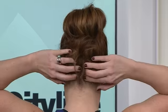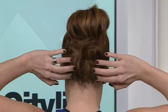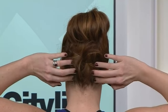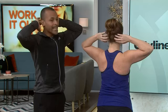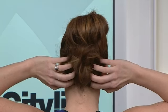Yeah. And then put the other hand up, and you want to move your fingers about a half inch to an inch away from that bump, and you'll feel soft tissue there. Right. And now you're just going to lightly, gently dig your fingers in there, and just a light massage. I feel hair extensions. I don't know about you guys. Is it working? You want to get beyond the hair extensions.